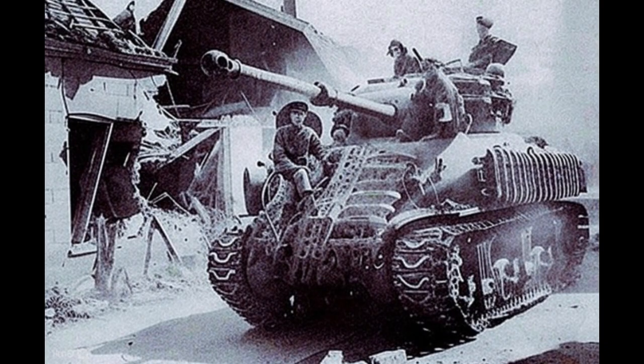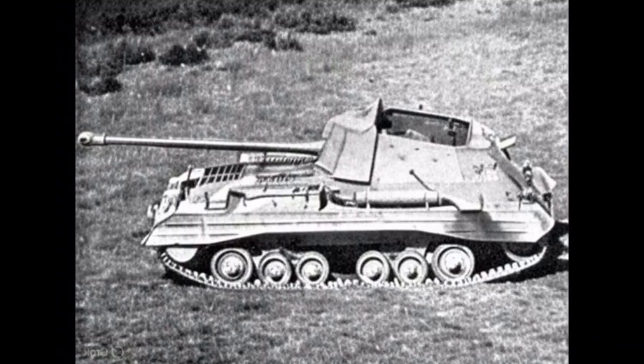In less than 3 years, Britain had designed, tested, and fielded a weapon that neutralized the best armor Germany could build. But its influence reached far beyond the battlefield. It represented a distinct British philosophy of warfare, that innovation, improvisation, and speed could outweigh industrial size.